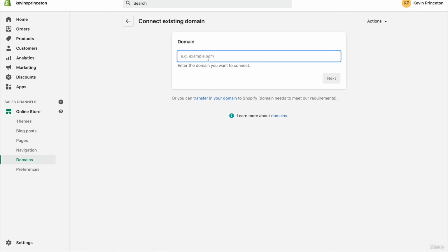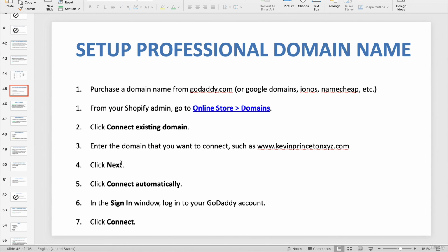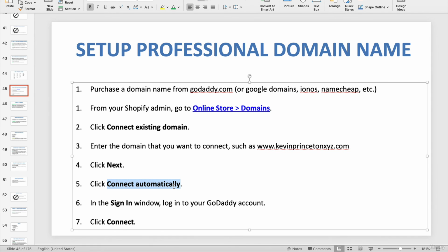You would type in whatever it is. So, assuming I bought PrincetonIPhone.com, I would click next. It would search for that. It would recognize that I bought it from GoDaddy.com. And then after you click next, you're gonna click connect automatically, right? I'm not gonna do it because I didn't actually purchase that domain name. Then a window should pop up, and you should be able to sign into your GoDaddy account and then click connect. So it should be very seamless to integrate that domain name if you purchased it from GoDaddy.com or some other major company that sells domain names.